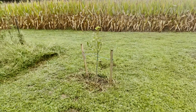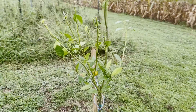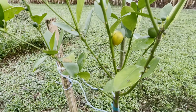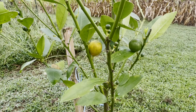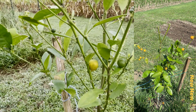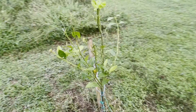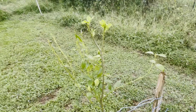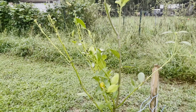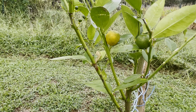Coming back further, we got our orange tree. My favorite fruit, one of my very, very favorite fruits. She got some oranges on her, look at that. This is the biggest orange she done put out this year. Now this is a first year tree, or at least I've had it for 1 year. She's been in the ground for 1 year, so that's what I'm considering first year. I'm sure she's been growing for more than a year. But yeah, this is my biggest orange so far.